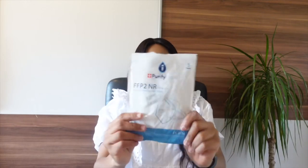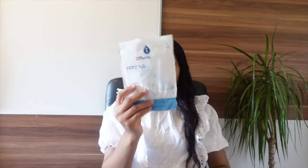They allow this FFP2 kind of mask. So that's what it looks like, especially on some German airlines. So they usually request this one. If I don't have that one, I would always have one of these and just have the whole pack in my luggage.